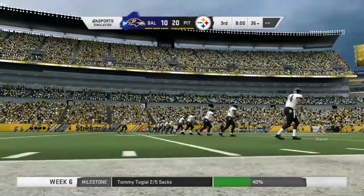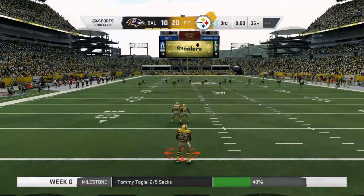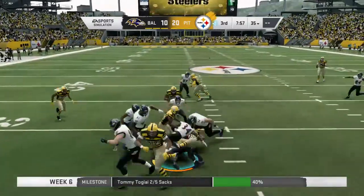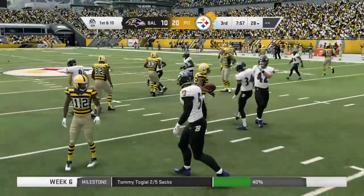So time for the second half as the Steelers have the lead, and they will also be receiving the football here to start the 3rd quarter. This fielded at the 2. And he's up across the 25 and down at the 28-yard line.